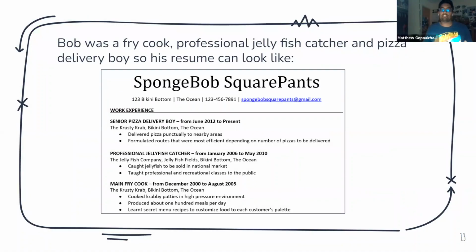In addition to this, all tasks should begin with a strong action word. So let's look at an example. My friend here was a fry cook, a professional jellyfish catcher, and a pizza delivery boy. So his resume can look like this.